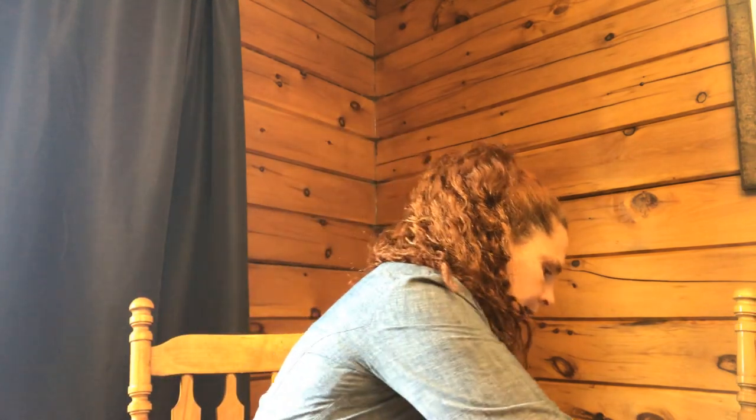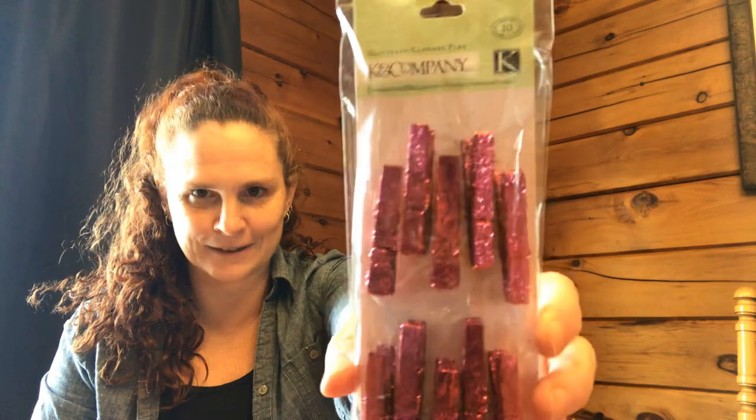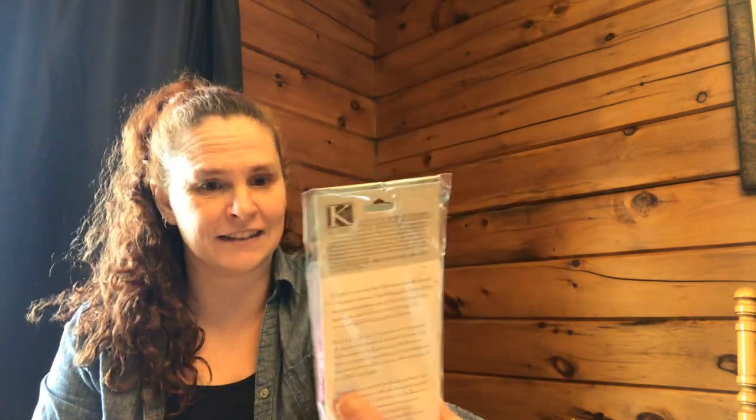All right, we have my Valentine, a bag. Look at this. I'll be reusing this, and we have, oh, Krista, oh my goodness. So she's been paying attention. My favorite color is hot pink, and I'm a bling girl. Look at this. How awesome is that? K and Company, never seen these. Krista finds the best stuff.